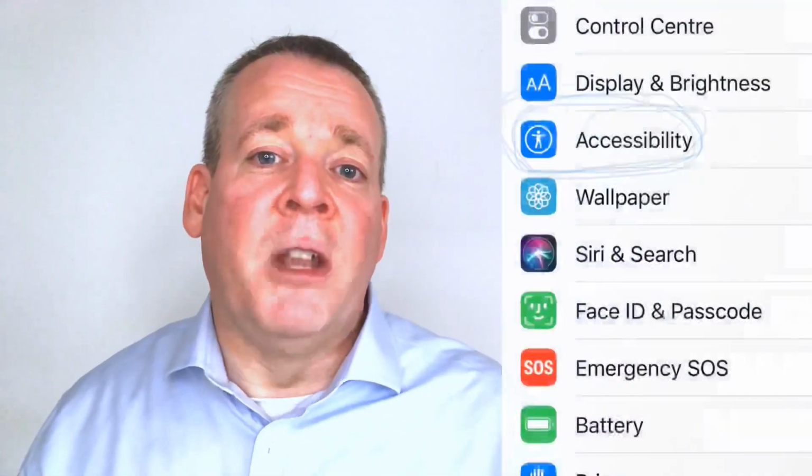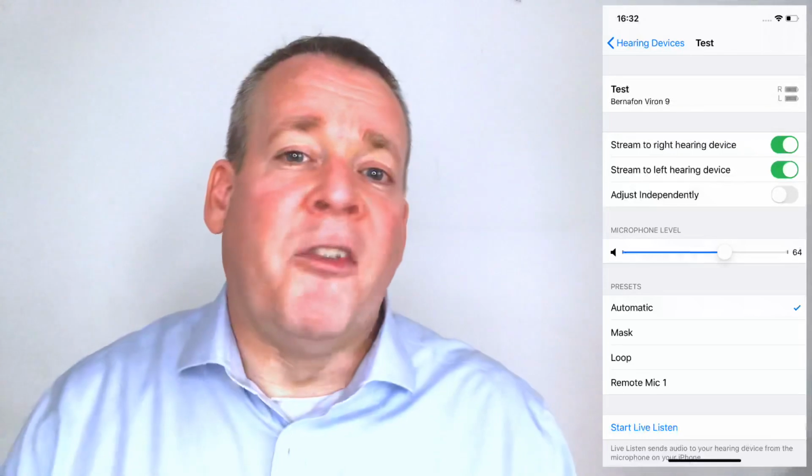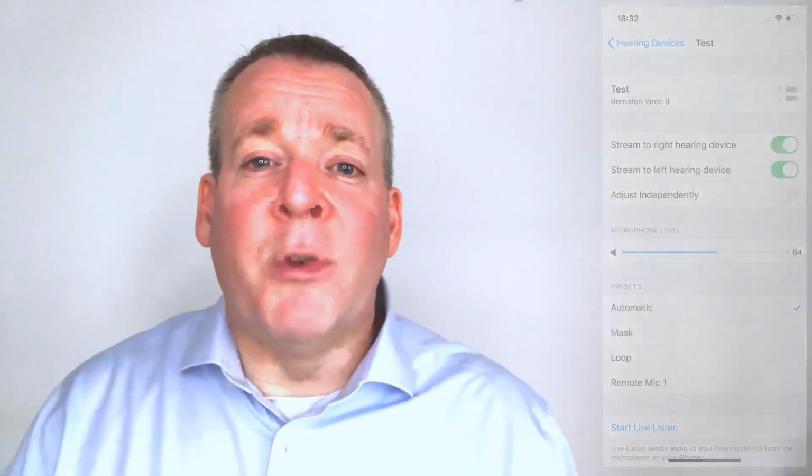So next, they are a made for iPhone device. Once the hearing aids have been connected to the user's iPhone, they are able to take phone calls through the hearing aids, giving a much improved sound, better clarity. They can listen to YouTube content or podcasts through them, listen to directions from maps, and use the facility called Live Listen, which turns the microphone on their iPhone into a remote mic, so giving them the benefit of being able to hear people at a distance more easily.